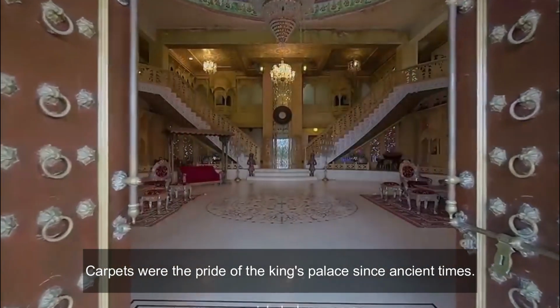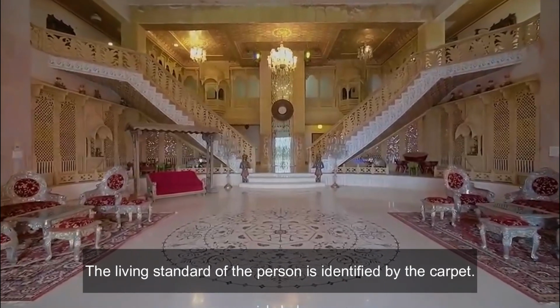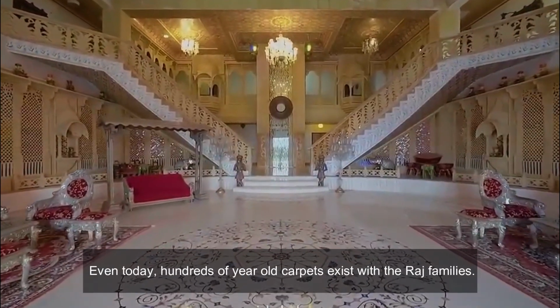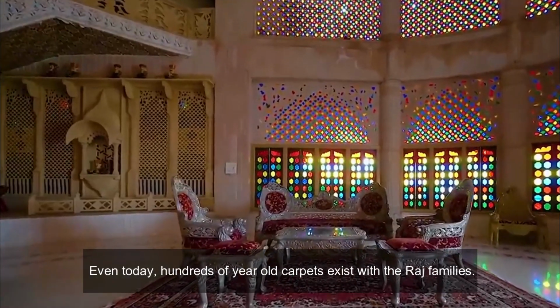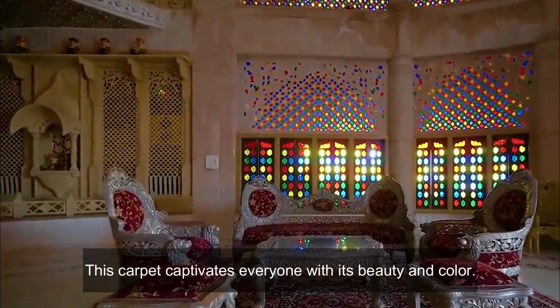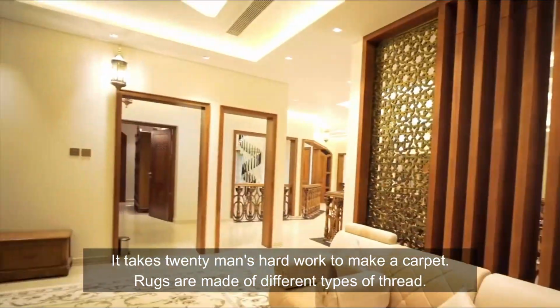Carpets were the pride of the king's palace since ancient times. The living standard of a person is identified by the carpet. Even today, hundreds of year-old carpets exist with the Raj families. This carpet captivates everyone with its beauty and color. It takes 20 men's hard work to make a carpet.